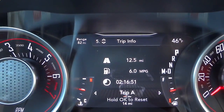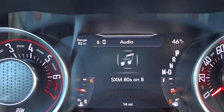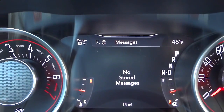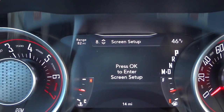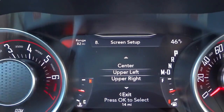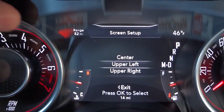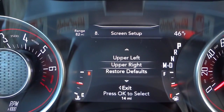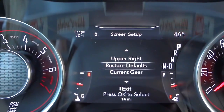Trip info, there's your trip A, trip B. Scrolling down again reveals the audio, whatever your radio is doing. Messages will be stored there, and your screen setup. This is where you can go in and change what you want on the screen. Like say, you notice that little light popped up there, upper left, upper right. You can change what you want to put there.